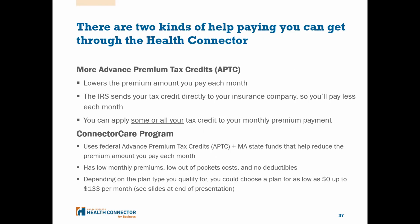Also important is for me to describe in a little bit more detail the two kinds of help, the two ways you can get help paying for coverage through the Health Connector as an individual or sole proprietor. I mentioned this already, but there are advanced premium tax credits. Those lower the premium amount you pay each month. The Internal Revenue Service sends your tax credit directly to the insurance company. So as a taxpayer, you just pay less to the insurance company each month. You don't get a check and have to balance this out. You just get a lower monthly premium that you're obligated to pay.